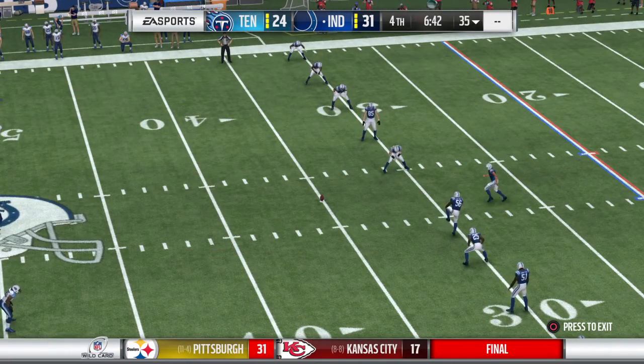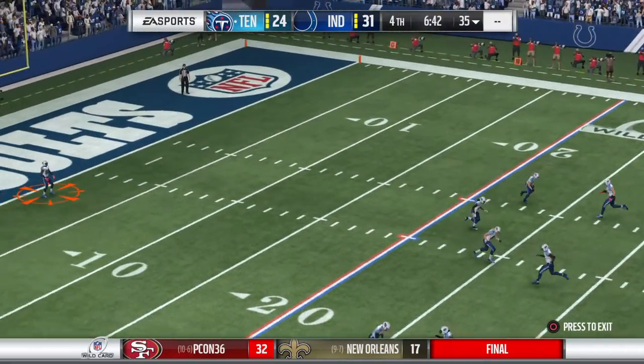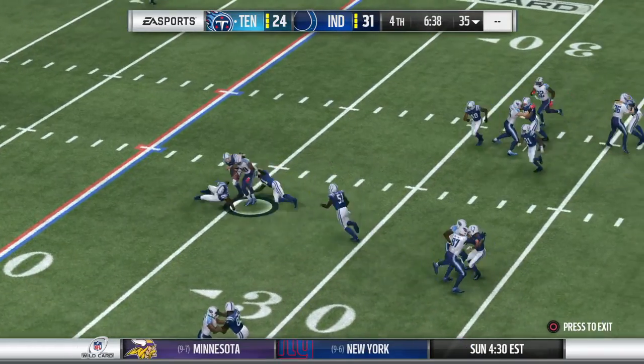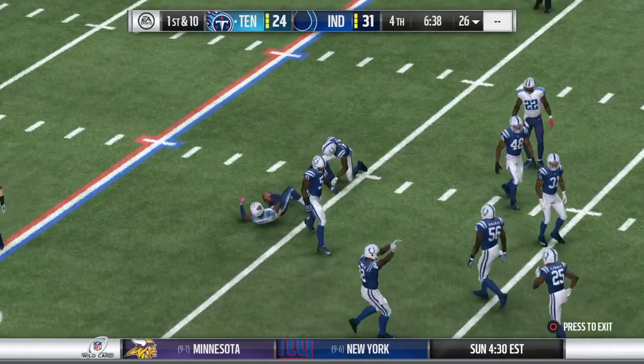The Colts kicking team is out there now, and they will send this one away. This will be taken in at the 1. And he'll get it up to about the 26-yard line, just across the 25.